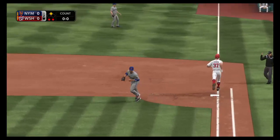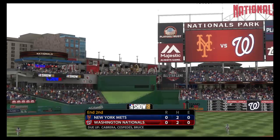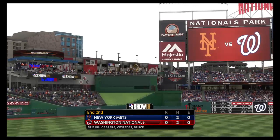And the throw to first will indeed get him. It's a strikeout, score at 2-3, and the inning is over. So no runs on a hit here, no errors, one man left on. We'll go now to the top of the third, and we are tied 0-0.